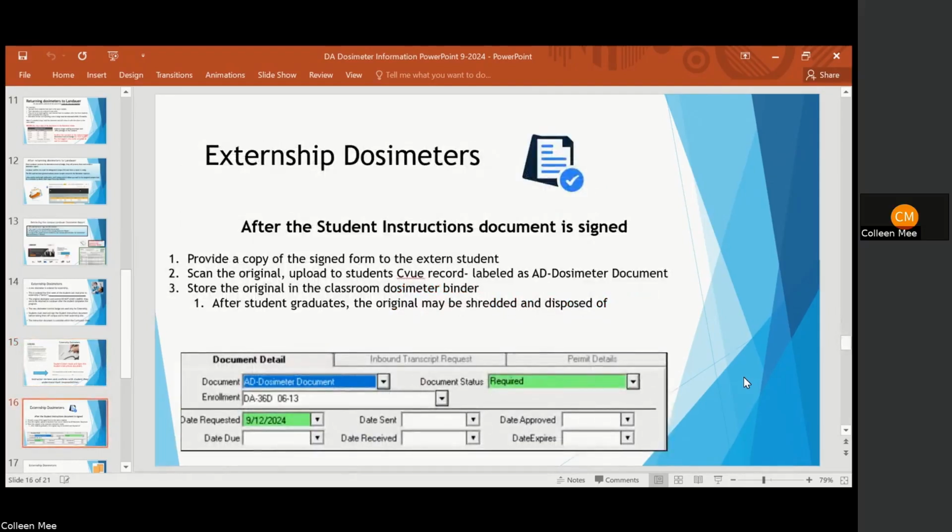Once they have signed it, then you are going to go to your instructor resource room, make a photocopy of it. This will be given to your externship student. While you're there, scan it and then email it to your associate director to have it uploaded to the CView file of that student. All right, and there's a place in there that looks like this, AD dosimeter document, where it will be added. The original signed document will be kept in the dosimeter binder. Again, another tab section. After the student has graduated, then that original may be shredded and disposed of because, again, we will have the original in the file for future use.